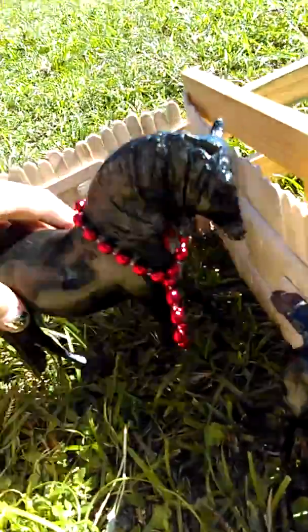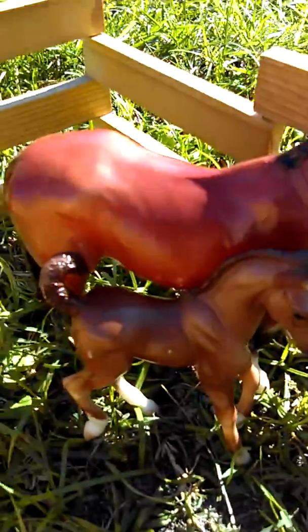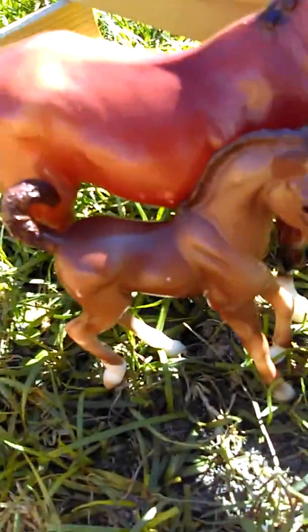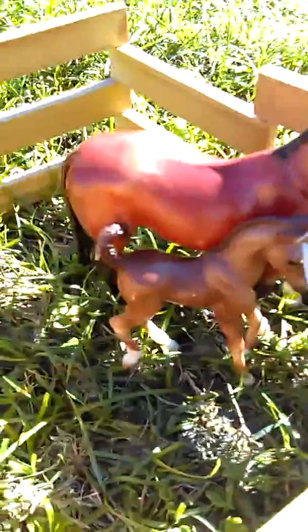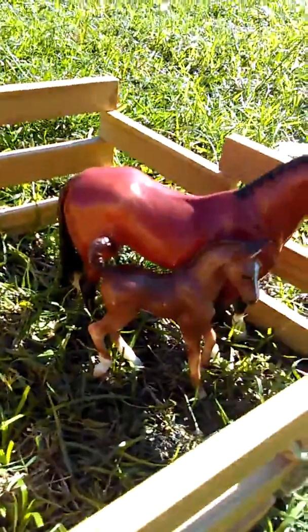Over here we have the mare and foal barn. We have Pseudo Sugar, or Sugar, Keg of Dynamite, or Keg, Be Mine, or Mine, and then Pranceless, Pretty Little Pranceless, or Prance, Ruby Tuesday, or Ruby, and then we have her little foal, Get My Hooves Dirty, or Dirty. So, yeah, I'm going to give you a little overview of it.